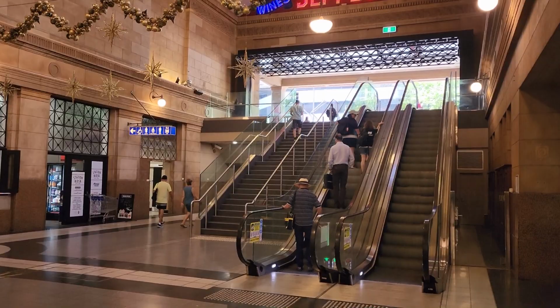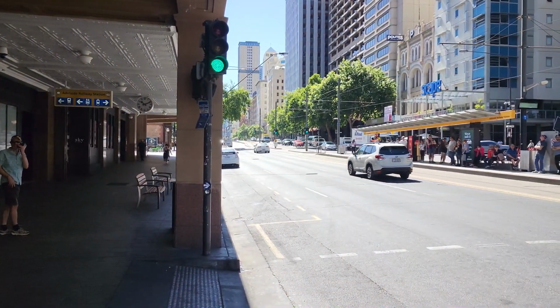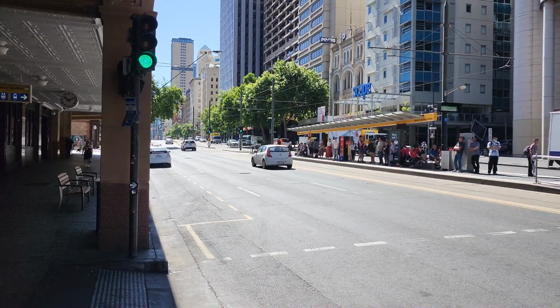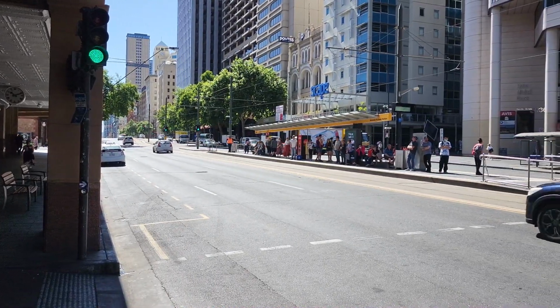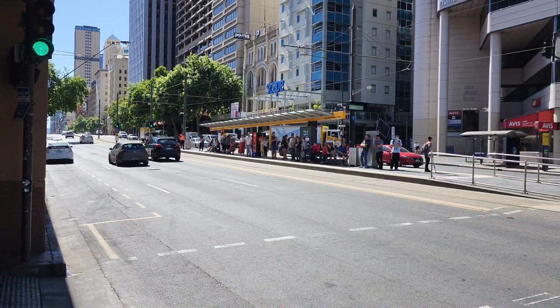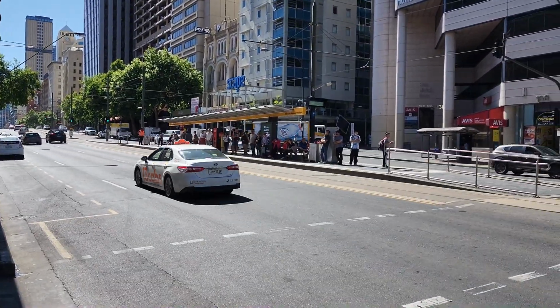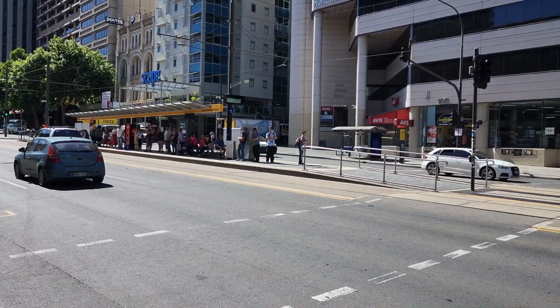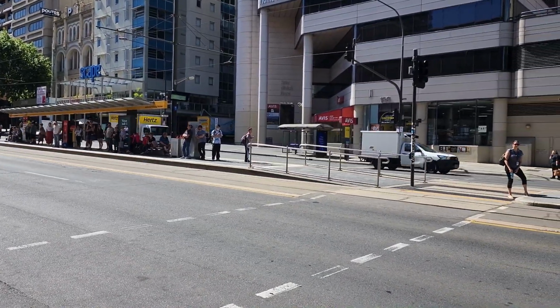Once you get onto North Terrace, if you want to, you can cross the road and catch the tram. We're not going to be doing that today. We're going to be going on foot because it's a lovely day for a walk. But if you want to, the tram is always available, which will head straight down North Terrace towards East Terrace and the Adelaide Street Circuit.